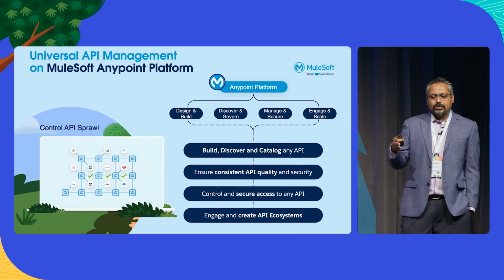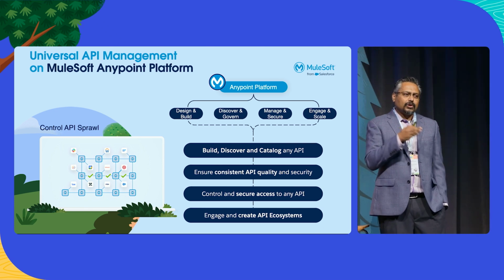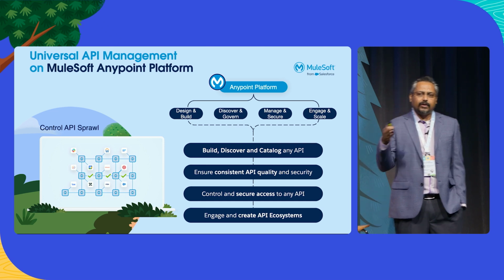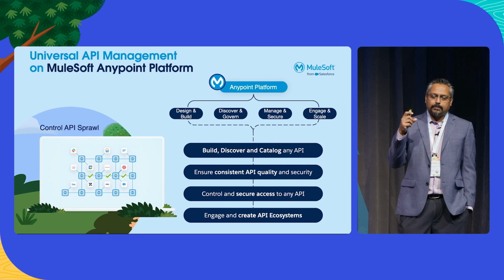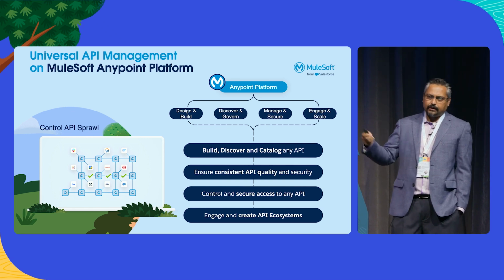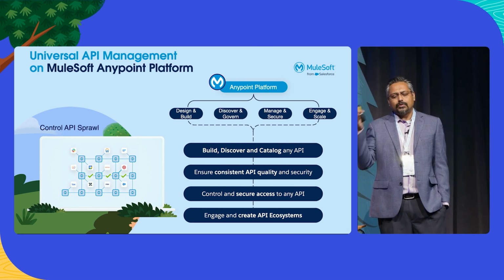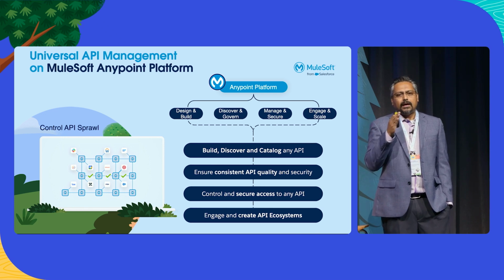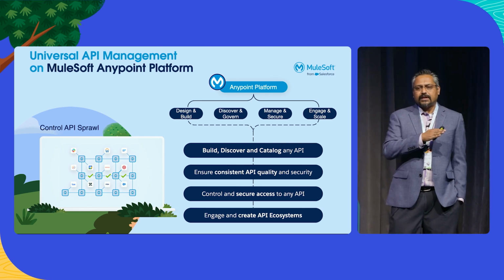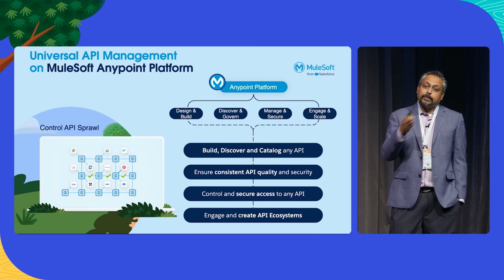So with this approach, we are able to build and catalog any API, ensure consistent API quality and security, and then control and secure access to any API. And that's the main part of my talk later in the next few slides. And then most importantly, we'll be able to reuse these APIs by engaging and creating API ecosystems. Now, what we have here is a whole stack of the entire API lifecycle that we provide, and thereby we solve the API sprawl problem.